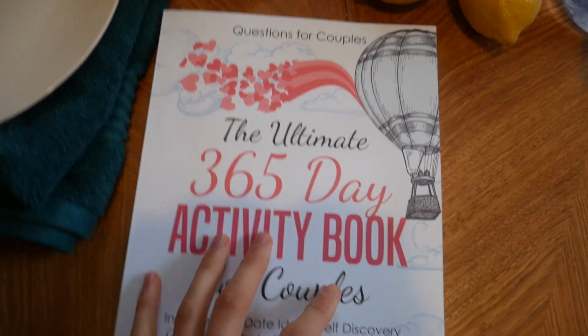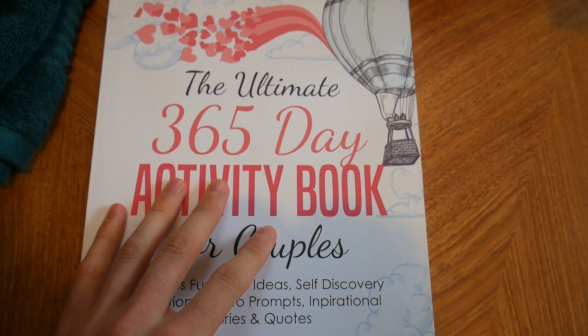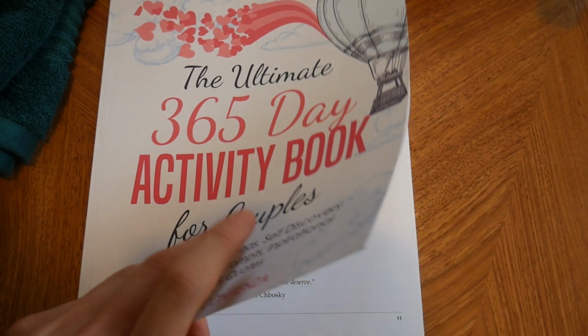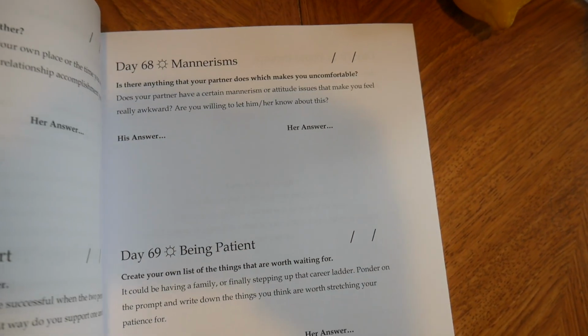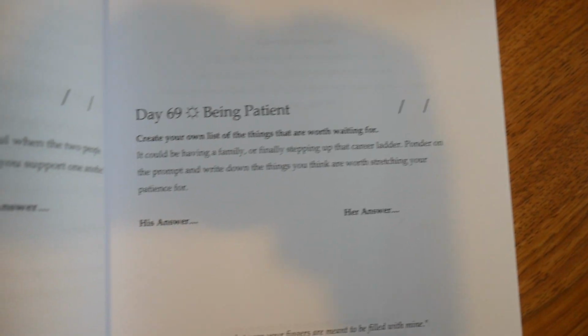And then here I got this cool little 365 activity book for couples. I bought this for my girlfriend for her birthday a little while back. It's just a cool little book with a bunch of different simple things that you can do together. So I think it cost me about $15 for this book. It was a nice little present.